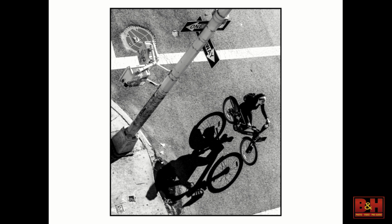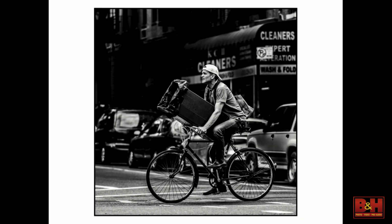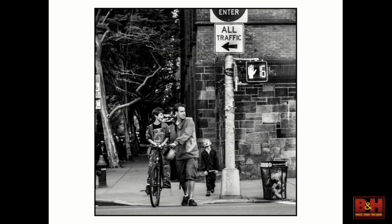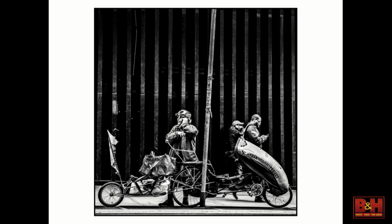This was taken from my apartment, actually, looking down. It's kind of fun playing with shadows. Lovely, the young couple on a bicycle. Guess one can transport a whole bunch of things on bicycles. I like that poor young child is really ready to go home and really unhappy. Poor thing. The elegance of this woman and her bicycle going to Central Park. It's always an interesting mode of transportation.